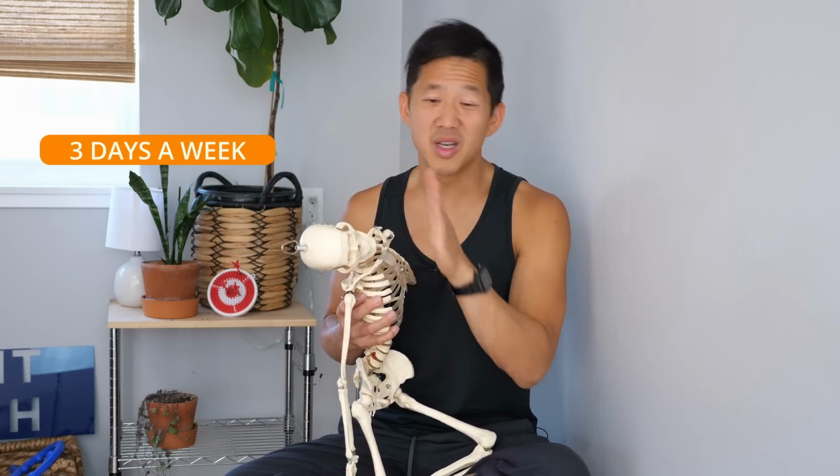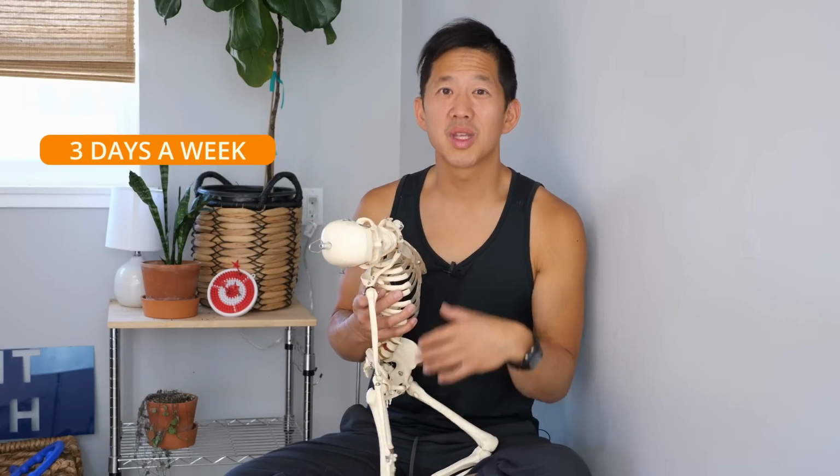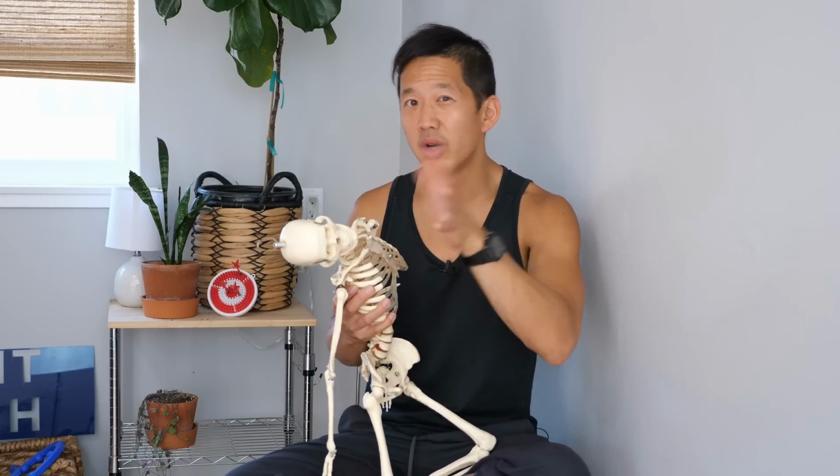When you first start with these pelvic rotation stretches, I would suggest just doing them 3 days a week, Monday, Wednesday, Friday, for example, and get used to the form, get used to the feeling before you bump things up. It may be necessary, based on your lifestyle and based on your activities, to do these stretches every single day, or to pick 1 or 2 stretches and do those every single day.